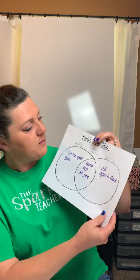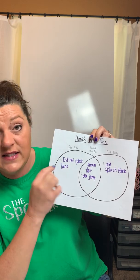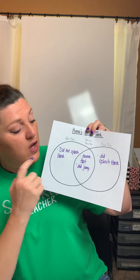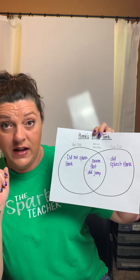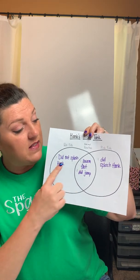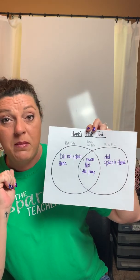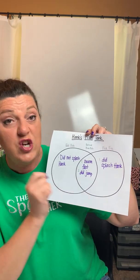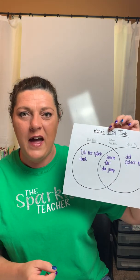All right, friends, we're gonna check your Venn diagram for Hank's fish tank. For mine, on the red fish, I have the red fish did not splash Hank. The pink fish did splash Hank. Remember, on these far sides, those are things that make the 2 fish different. Where those circles meet, those are the things that happen with both fish. And both fish swam fast and did jump. And if you have these in a different order, that's completely fine, okay?